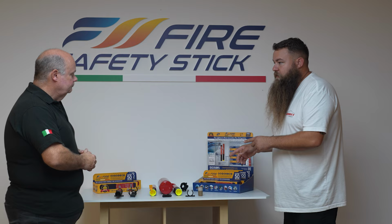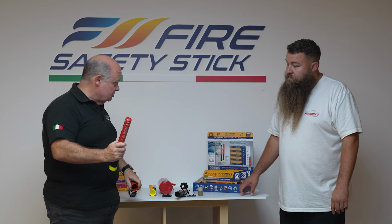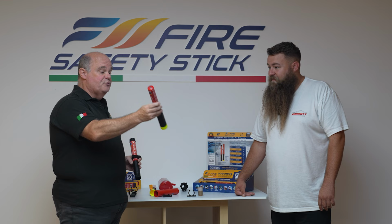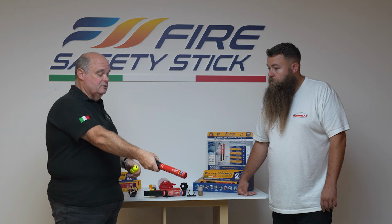So I said earlier, that's a 50-second discharge time, a minimum of at least 50 seconds. On average, probably near a minute, to be honest. And then we also have this bad boy, which is 100 seconds discharge time. It's 365 grams, so again it's not much heavier, not much bigger. It's just a little bit longer, and that's it, really. It works exactly the same way. Again, you take the top bit out, and you just strike the two together, and that's it.